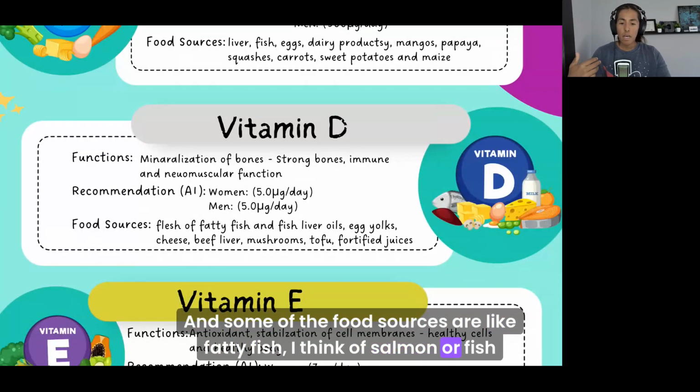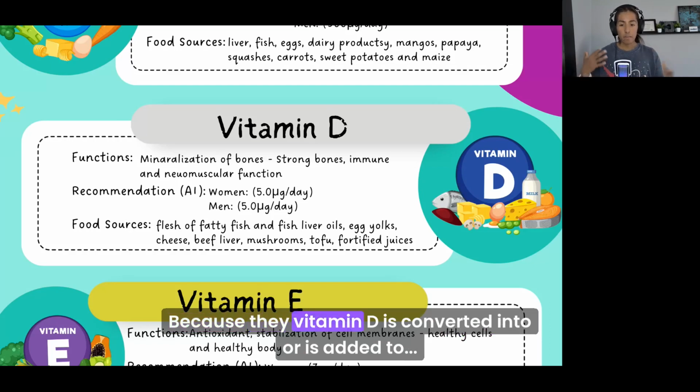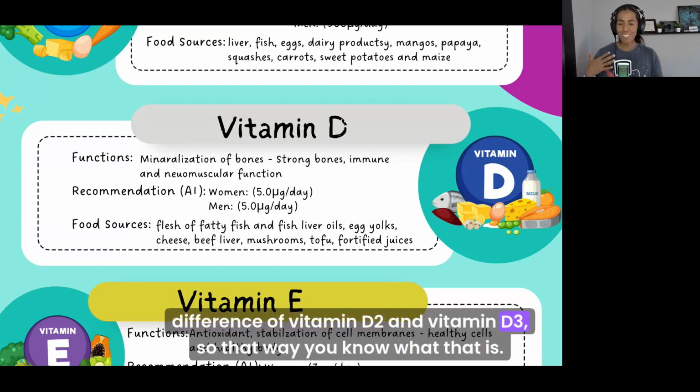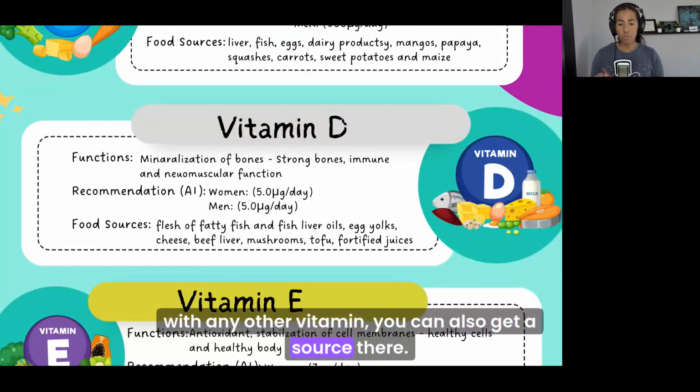Think of salmon, or fish liver oils, egg yolks, cheese, beef liver, mushrooms, more so mushrooms that have been treated with UV light, right? Because the vitamin D is converted into or is added to those plant sources. And in a little bit, I'll go more into detail between the difference of vitamin D2 and vitamin D3, so that way you know what that is. And then anything that is fortified with vitamin D, right? Like your milks, your plant-based milks, your fortified juices, cereals, if they're fortified, pretty much with any other vitamin, you can also get a source there.